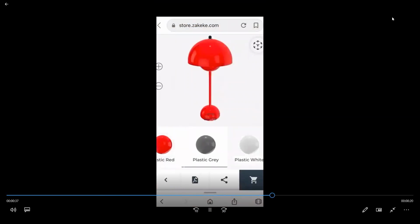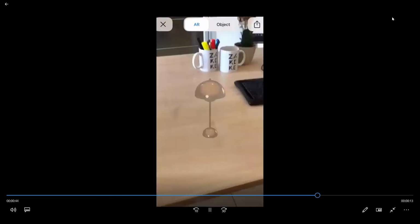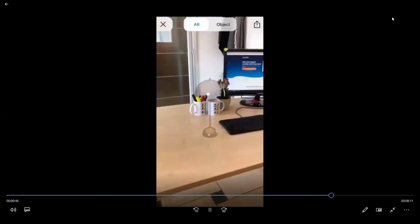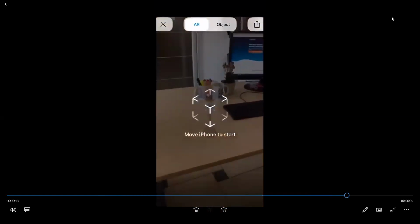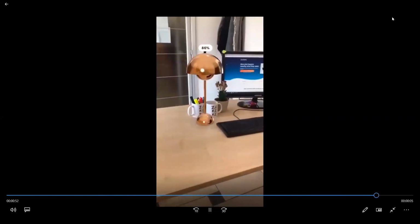Here's another example of a configured lamp. The customer's chosen the golden lamp, and then he's going to apply that to his desk. Once he's viewing it in augmented reality on his mobile device, as I said before, he could move around the product and take pictures of it from different angles.